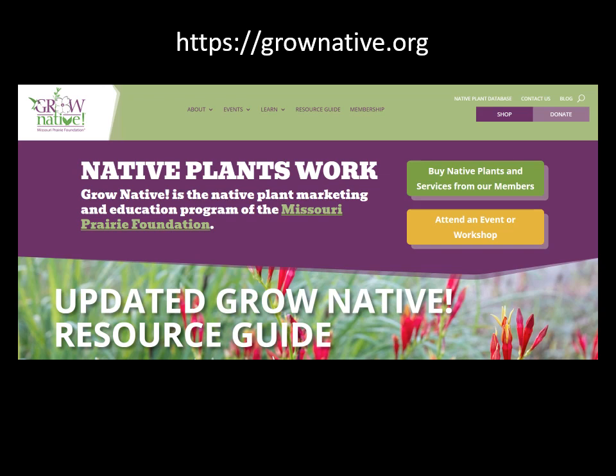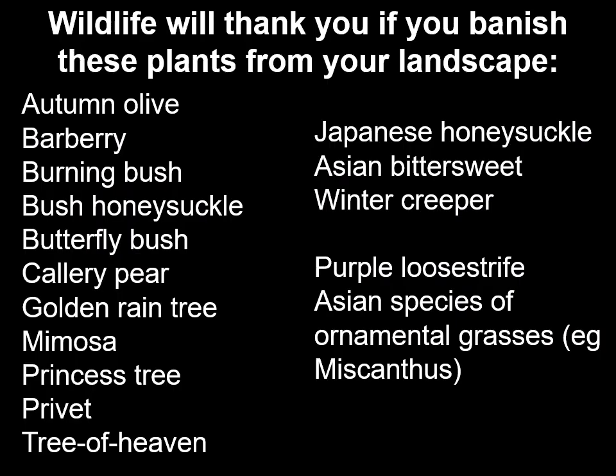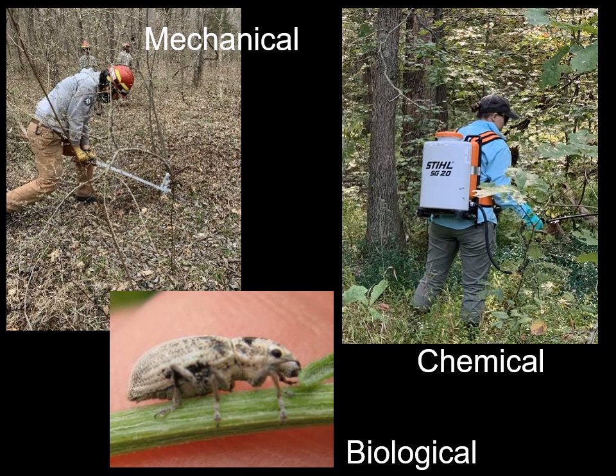Even if they don't spread, exotic plants aren't as useful to our native birds and pollinators as our native species are, so please try to grow mostly native species. And especially, please banish these plants from your landscape: autumn olive, barberry, burning bush, bush honeysuckle, butterfly bush, Callery pear, golden rain tree, mimosa, princess tree, privet, tree of heaven, Japanese honeysuckle, Asian bittersweet, winter creeper, purple loosestrife, and Asian species of ornamental grasses. If your yard or property has these nasty plants, what do you do? We'll look at several methods of getting rid of them.